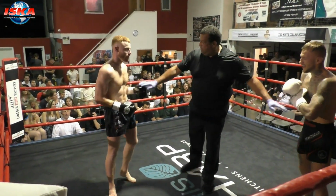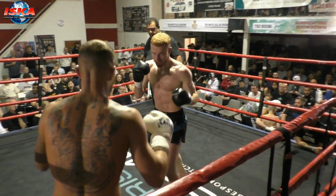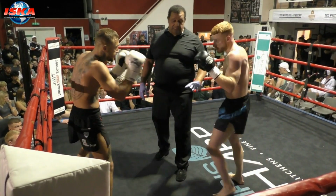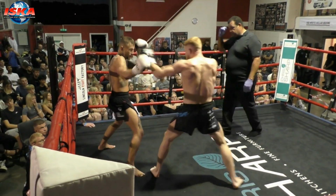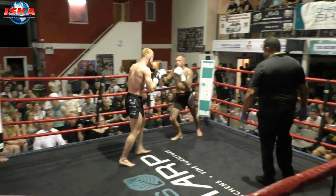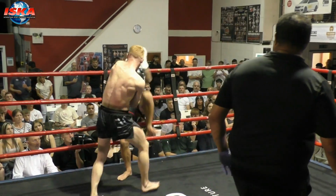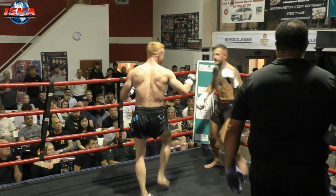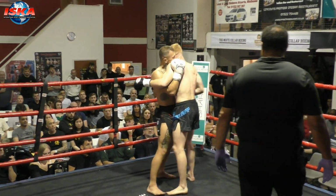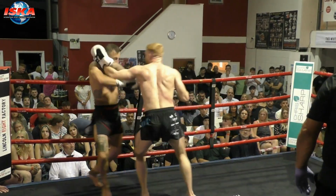And the middle round, round two. And it starts the way the first round ended. And as I said, it takes supreme fitness for Nathan to kickbox this way, on the back foot, looking to reply to everything Ben throws at him. And Ben has just stepped up the pace a little bit again here, looking to keep the pressure consistent, forcing Nathan to work at that pace.